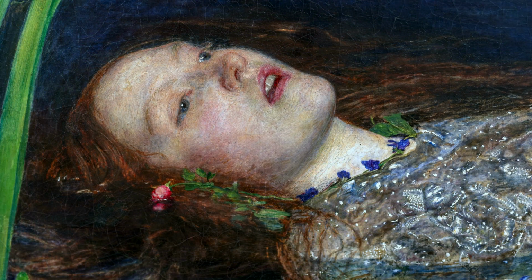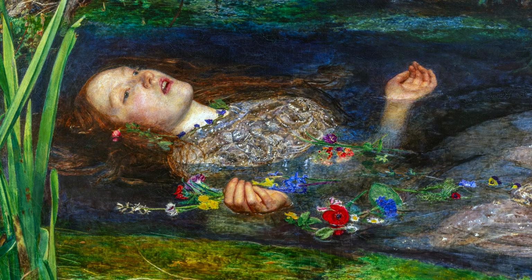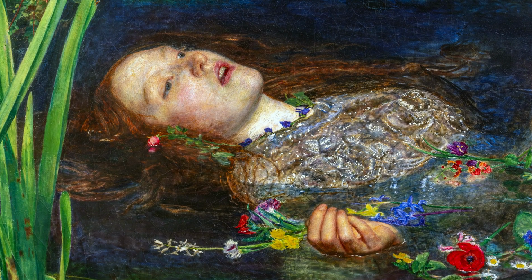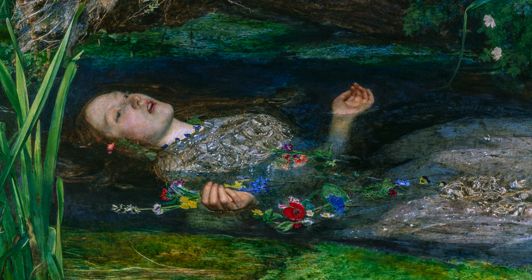Look at the way that her head is back. Her mouth is slightly open. Her eyes are half closed. Her hands, palm up, float in the water, and her hair becomes undone and spreads out across the water. It seems as if there's no tension in her body. She's given herself up to the river.